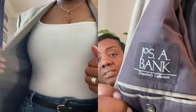The last blazer that I have is also from the men's section. It is by a brand, Joseph A. Banks, affectionately known as Jos. A. Banks. This is a pinstripe men's sports coat from their tailored collection. Y'all, when I saw this in Goodwill, it was kind of peeking out. It was almost like it was saying, hey, come here, try me on. I tried this on. I absolutely loved it.